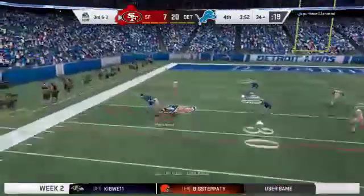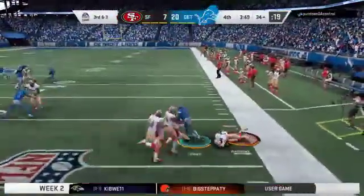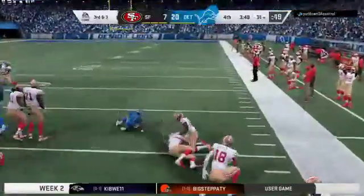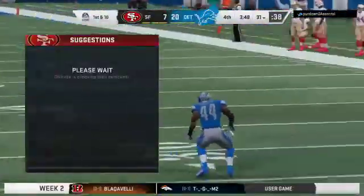From the shotgun, here's Dobbs. Is this intercepted? It is. It's intercepted. Picked off by Justin Coleman. And his guys are going to take over at the 31-yard line.